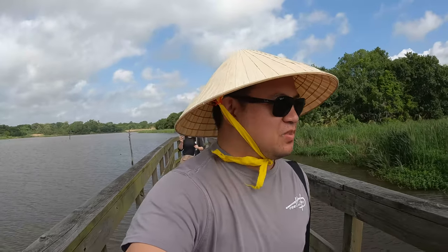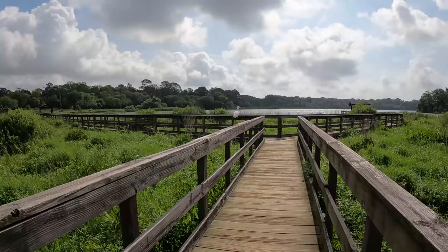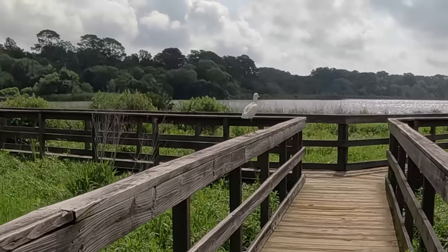So we actually just moved to Texas a couple weeks ago. We still haven't unpacked yet. We are exploring Texas. Of course, we gotta go crabbing. Our first activities here. Check out all the parks, recreation center. Look at this dude. He's just chilling.